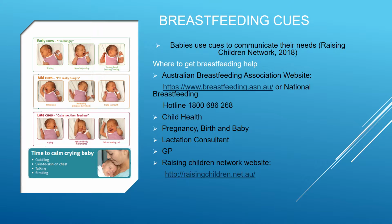When your baby is telling you, "I am hungry," you will see them stirring from their sleep, opening their mouth and turning their head. This is the time you would prepare your baby for a breastfeed. The mid cues are your baby telling you that they are really hungry. You will see them stretching, increasing their physical movement and putting their hand in their mouth. A breastfeed should be commenced immediately to avoid your baby becoming distressed.